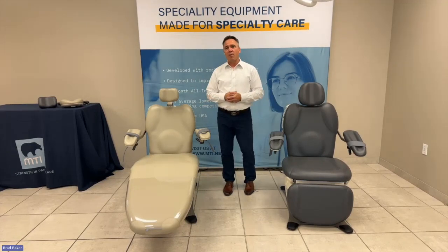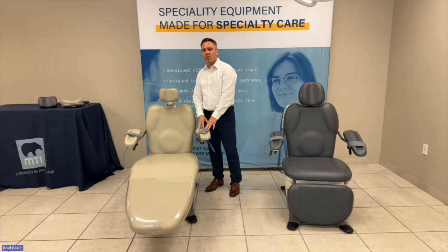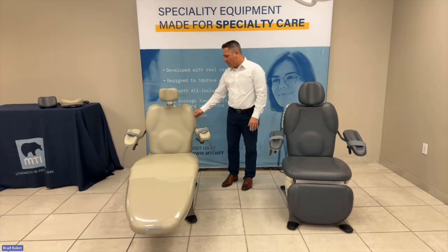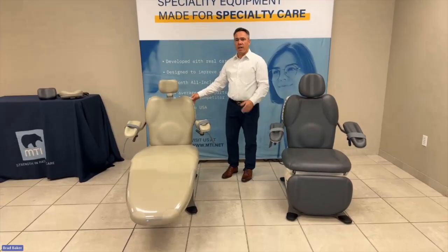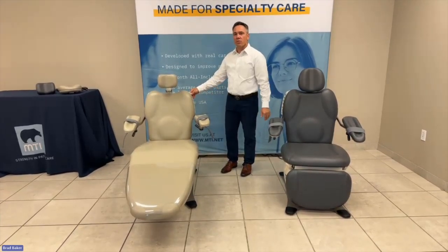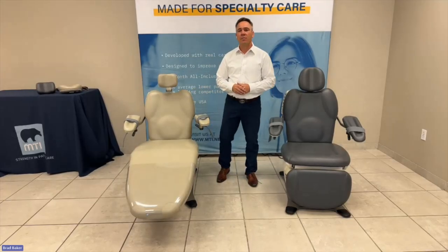So to quickly recap the benefits, we have unrivaled patient access with our comfort arms, fewer obstructions, and more freedom to maneuver, promoting the ergonomic well-being and long-term health of the entire surgical team and the patient. Additional access controls let a team choose their preferred way to adjust a chair on the fly, effortlessly at their fingertips or with their foot control. They're also safer and more ergonomic chairs for the entire surgical team and the patient.